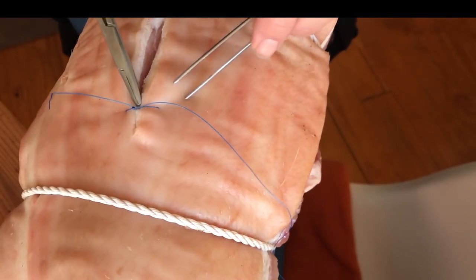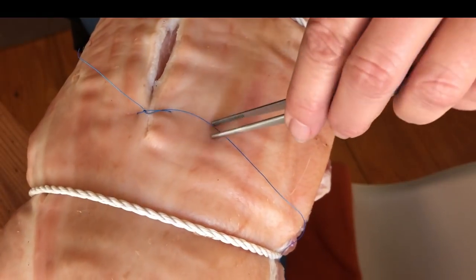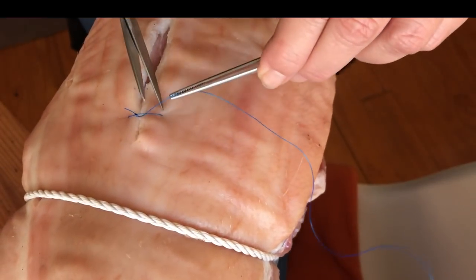Obviously not correct because there's still some flesh sticking out there. But let's have another go. So this is obviously going to take quite a bit of practice. Let's try another one.